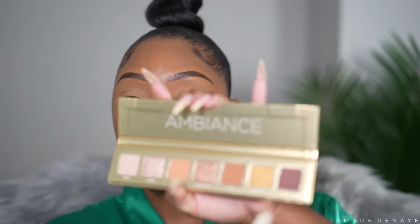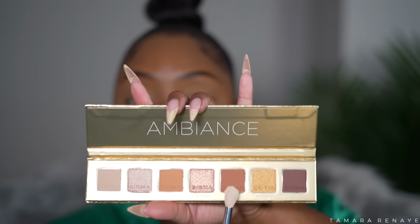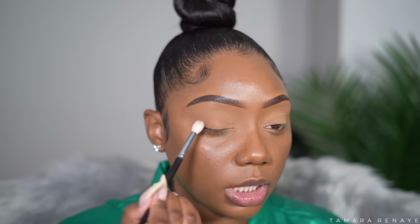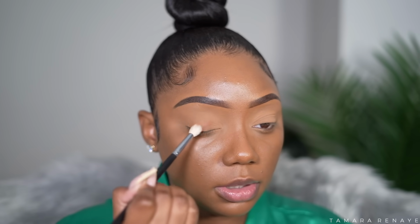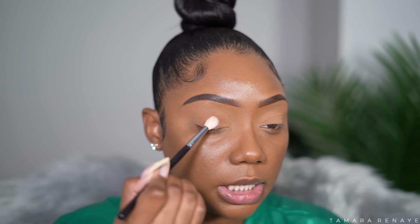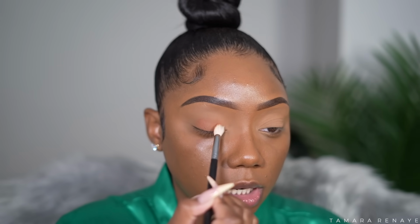I'm going to tap my brush into this shade right here. This is called Oasis. And you want to do that so you don't have too much product on the lid. And I'm just going to take my time. And as you can see the motion I'm doing this in, it is a patting type of motion because I don't want to lose the color. I'm trying to pack the color onto my lids. I know it's looking a bit lighter on camera, but trust me, because of the lights and all, it's a pretty brown.